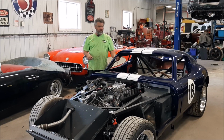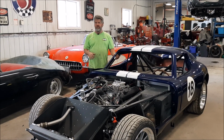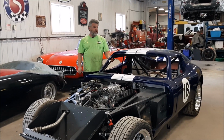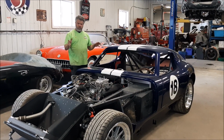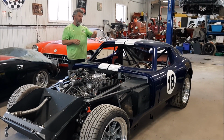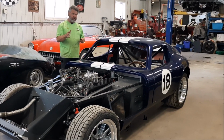This is one of our clients, Factory 5 Racing. It's a 65 Coupe. Most people refer to this as the Shelby Daytona. So in a previous video, the body was on the chassis and we had it painted, and we were just basically showing you the stripes and the number on the back with the triangle.